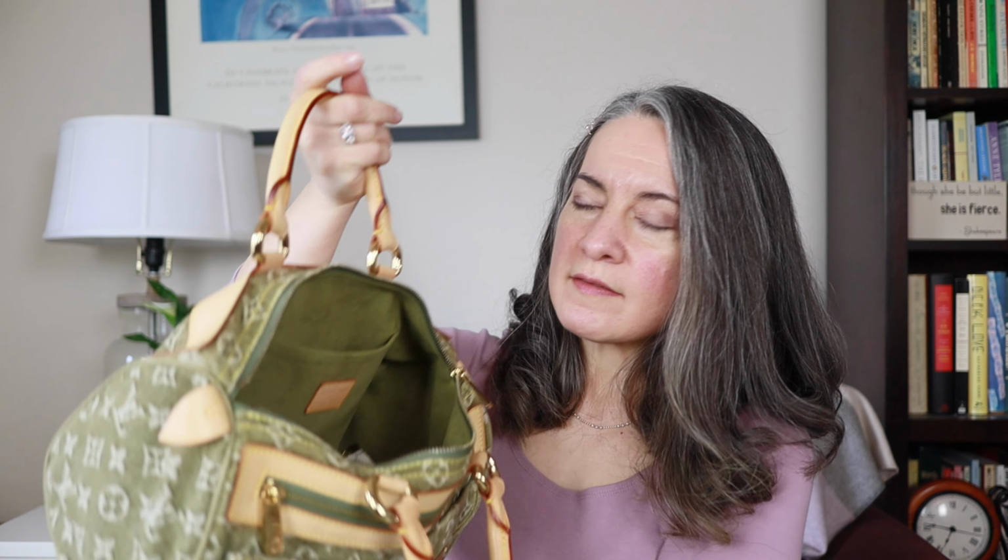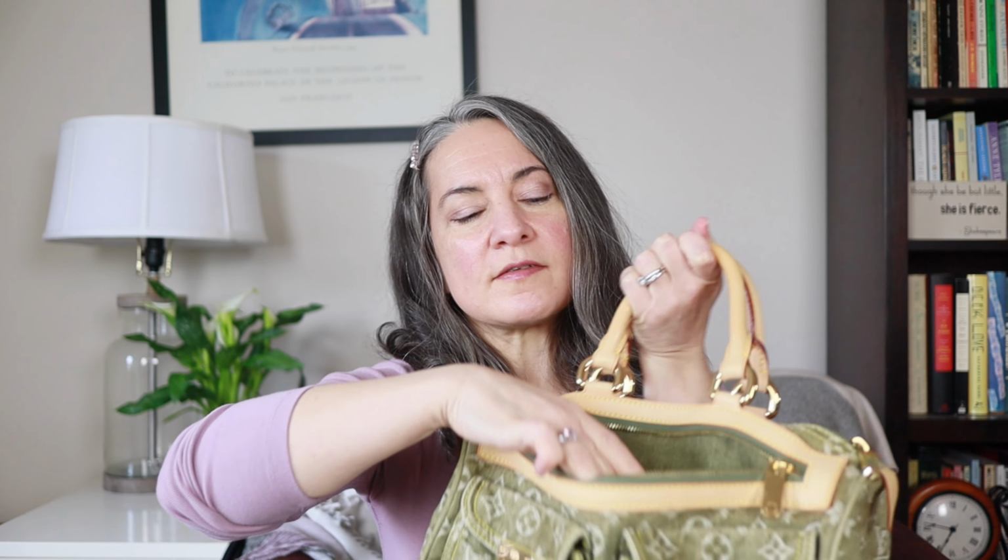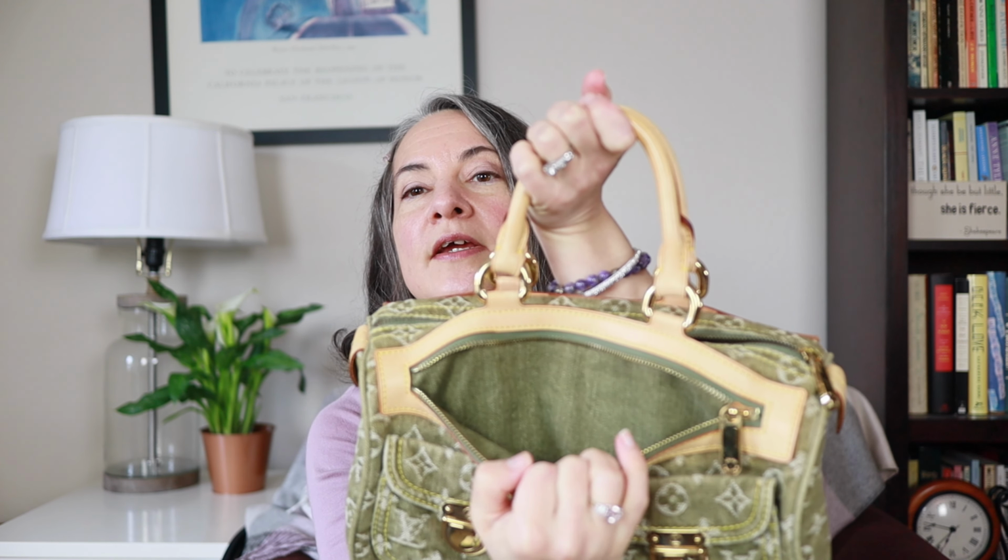Yeah, so there's one pocket inside. It's pretty roomy inside. It holds quite a bit for its size. It's actually 28 centimeters across, so it's larger than a Speedy 25, smaller than a Speedy 30. We also have this pocket right here, which is lined in plain green denim, and that's where I usually put my phone.